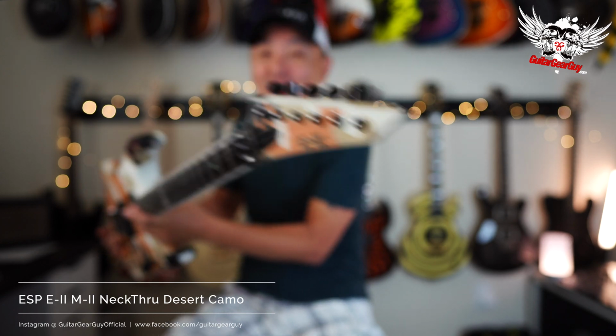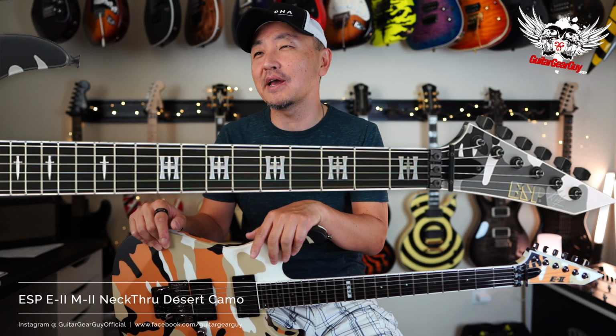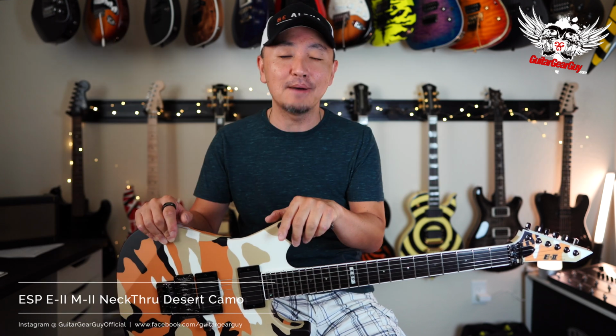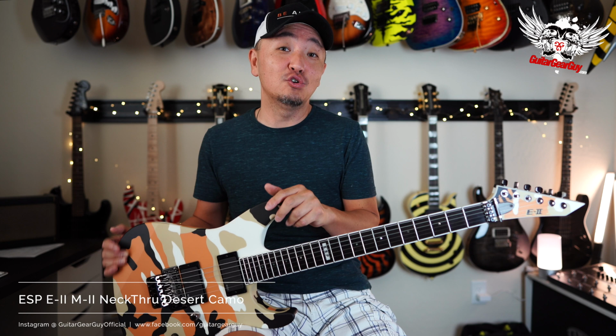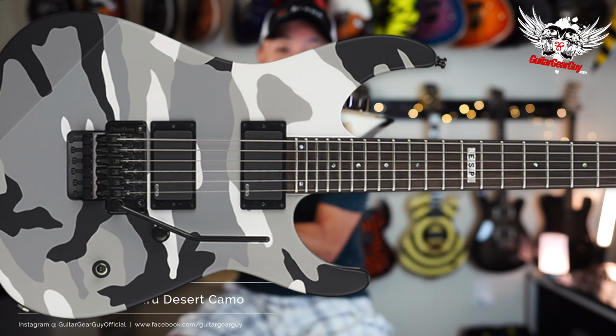When I say correct headstock, I'm not a huge fan of a reverse headstock. I understand that this M-II neck-through model is normally associated with the reverse headstock, but I'm a big fan of a normal headstock. I'm sure you're more familiar with the Urban Camo finish put out by ESP. If I'm not mistaken, I believe Jeff Hanneman of Slayer might have been the first one who had the ESP with the Urban Camo. Correct me if I'm wrong, I'm not actually sure on that. I actually do prefer the Urban Camo. However, I got the Desert Camo because it's somewhat more rare, and the Urban Camo version they put out has the aforementioned reverse headstock, where I prefer the regular headstock.